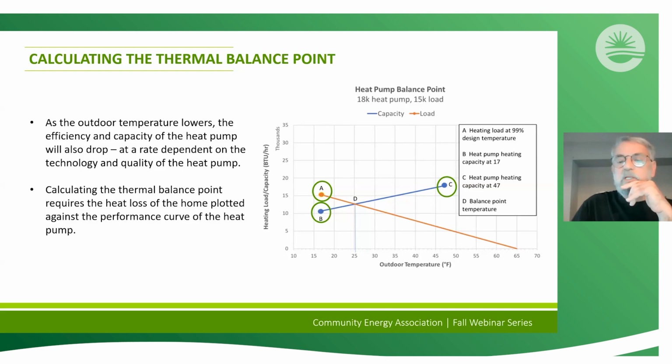But when it loses capacity at minus 25 degrees, it can no longer keep up. The difference between A and B here, this whole area here, is all auxiliary heat. It's either 100%, in the case of a dual fuel, or it's at least this much in the case of electric elements, all electric. You have to make up the difference after you pass this point B.